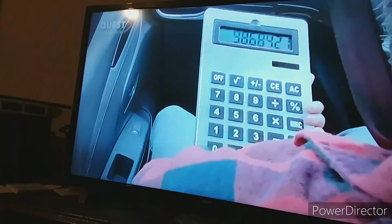What's the number? What's the number? No, this is a dodgy calculator.